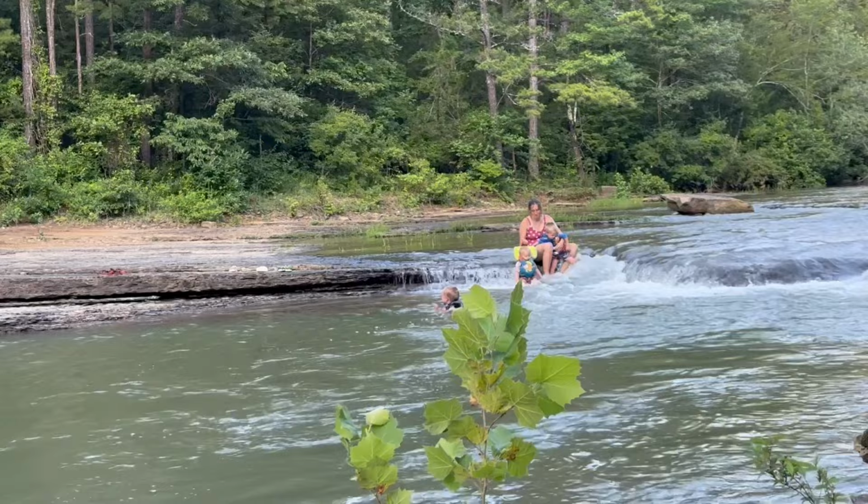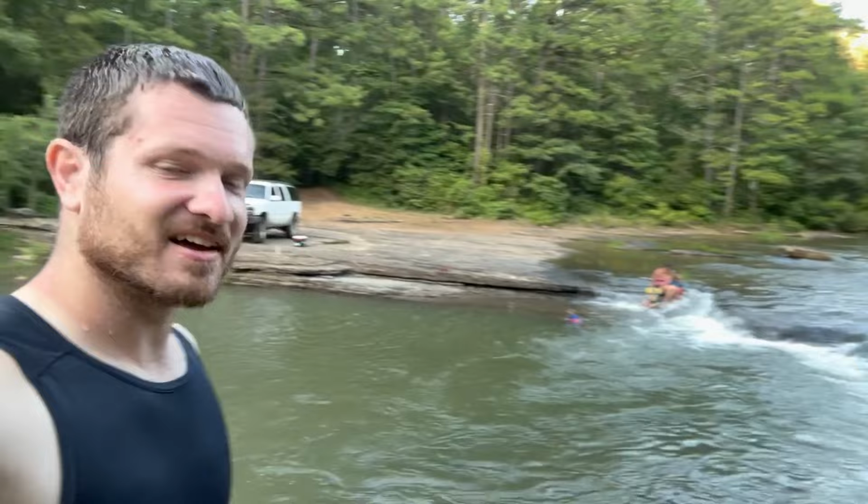Well, we're about to have to load up, but this has been a really nice spot. Perfect temperature, nice water, beautiful day. A nice ending to the day. Hopefully we can make it back through the mud holes we came through. They weren't too bad, but there's a couple iffy spots. We should be okay.